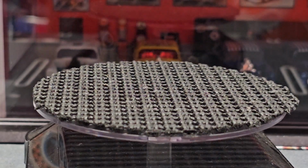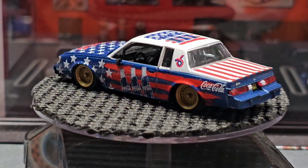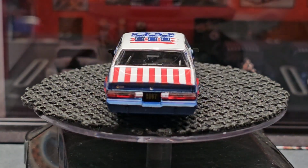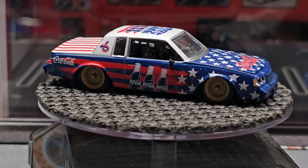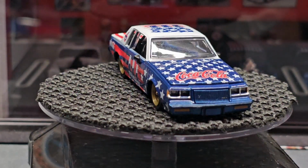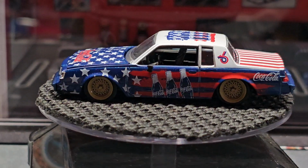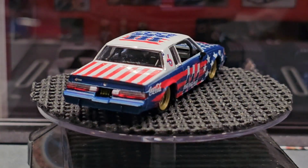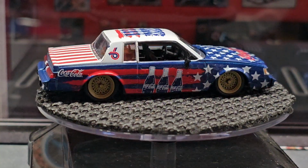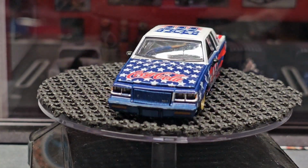And then last but not least is the Coke Grand National. M2 is just knocking it out of the park with these. They're doing a great job. I wouldn't care so much for the Coke, but I do like the red, white, and blue flag, you know, the American flag on it. So it'll go well in my collection. I'll probably start hunting down the chase for this, since they're not too crazy in price.